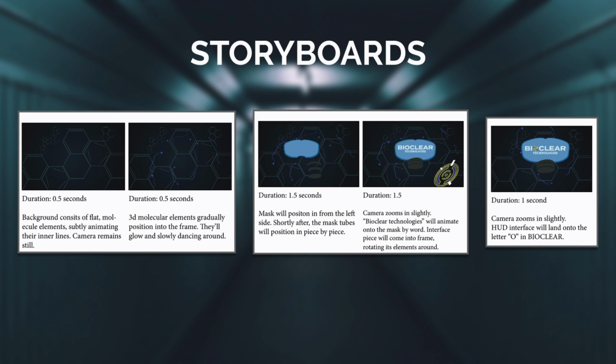So here are my storyboards. The molecular elements in the background were used to emphasize scientific technology. In these storyboards and in the original animation, the logo had more of a mask shape, but I decided to clean it up with more of a simple oval badge to place the type and user interface onto. And now for the video.